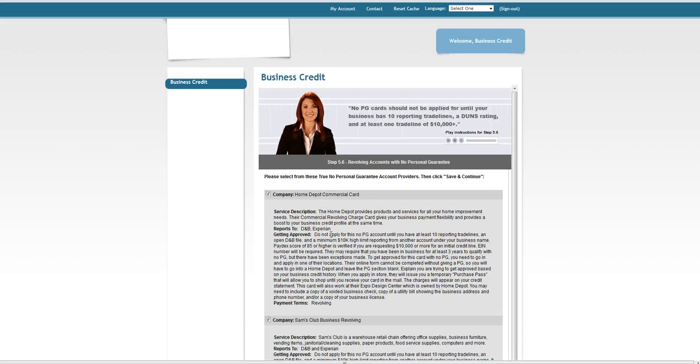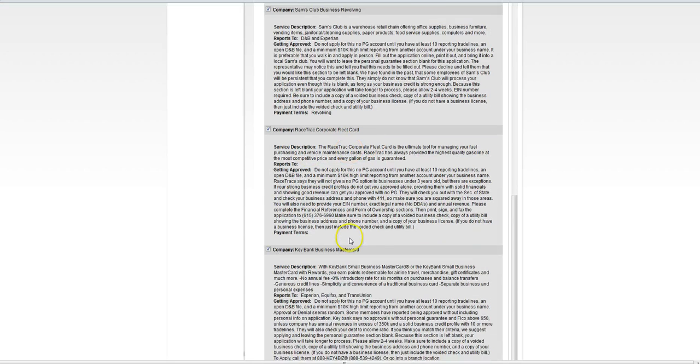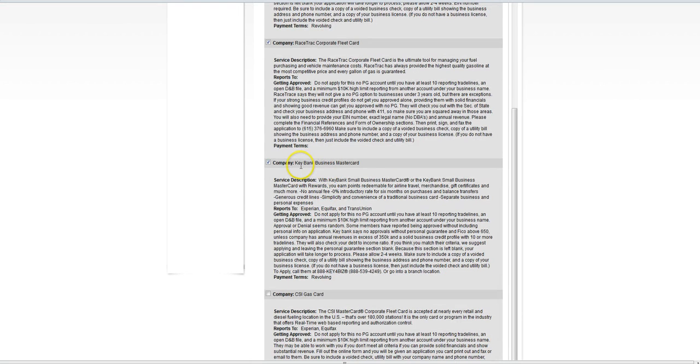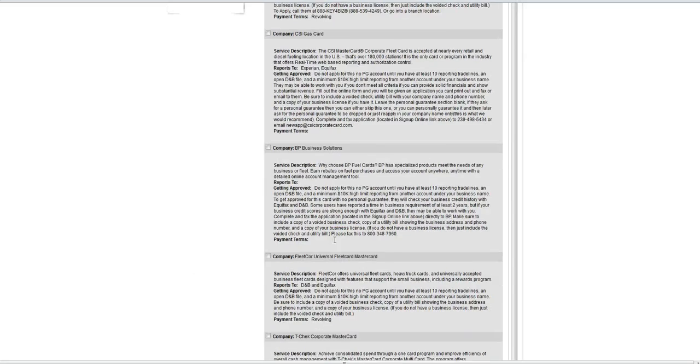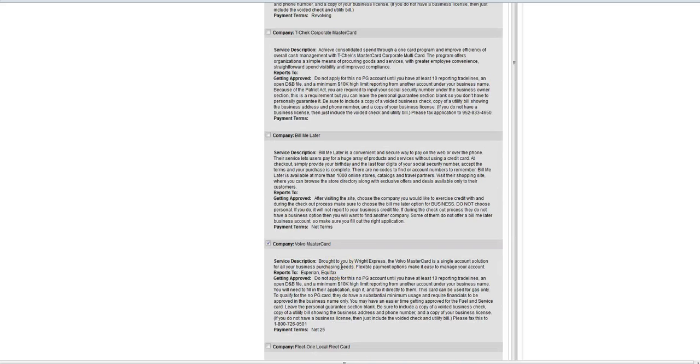Now you have a business credit profile and score built. And right through the system, you can come in and just pick and get whatever credit cards you actually want to use for your business. Sam's Club, Racetrack, and there's even Visa and MasterCards. These are just straight, regular, normal MasterCards you can use anywhere, okay? Here's another example of a MasterCard you can use anywhere. Another MasterCard you can use anywhere.